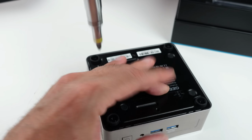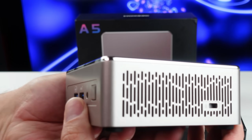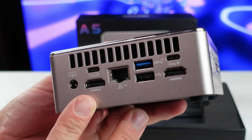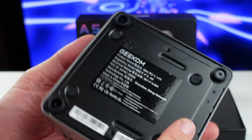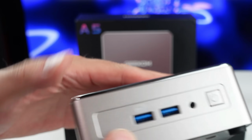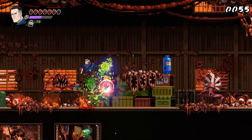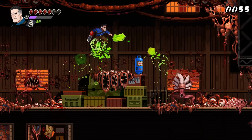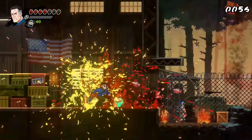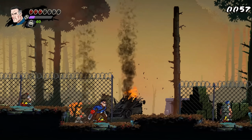Now, like I said, I just want to quickly test this out with some gaming action, right? Emulation, some PC games. But like I said, you do have to keep your expectations in check. This thing, with that CPU that we got, the AMD Ryzen 5 7430U, it's not the most powerful out there, but for a budget mini PC, it can get the job done, depending on what kind of job you want to do, right? So I played quite a few things.